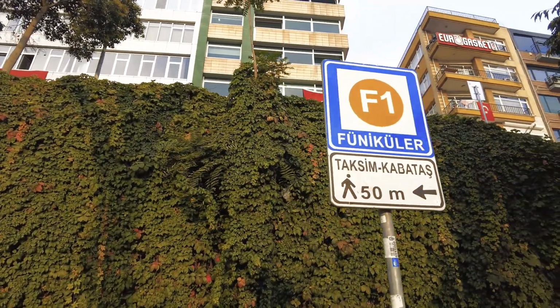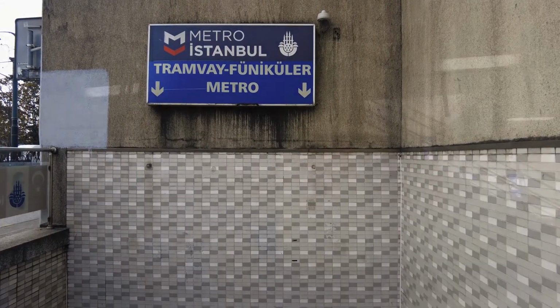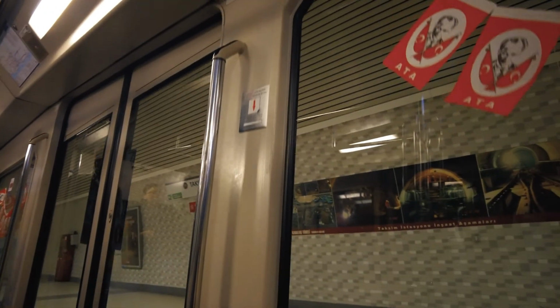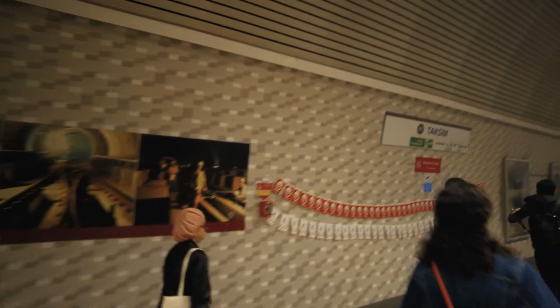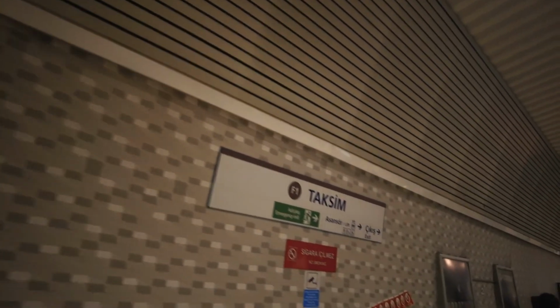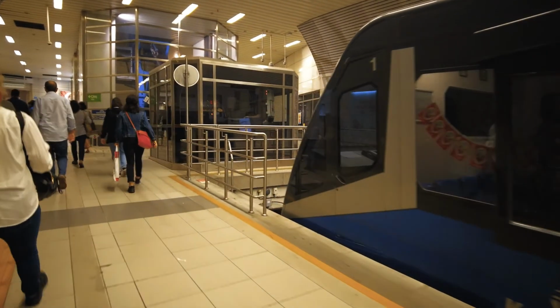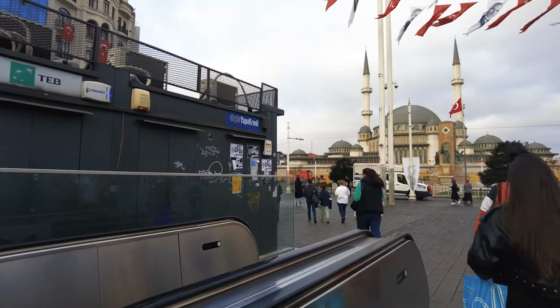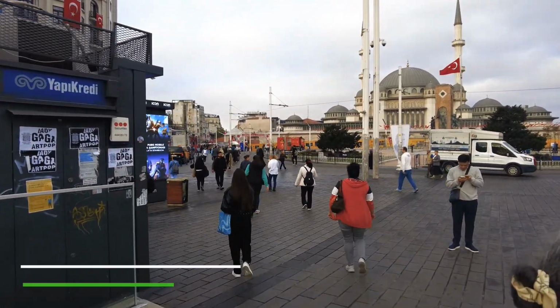Finding the funicular was a bit difficult as we didn't expect it to be underground with the metro. This is probably the first funicular railway we've ever been on which runs underground. A journey of less than 5 minutes brings you right out into Taksim Square.